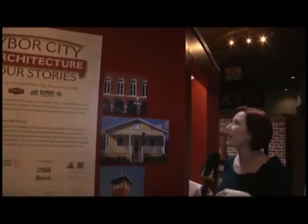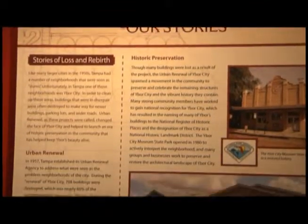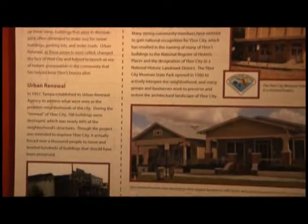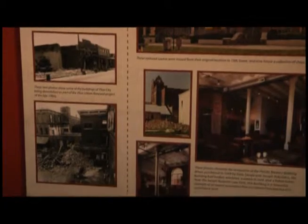Absolutely. Why don't you just take us on a tour? We'll follow you. Please. And go ahead and explain what we have. Absolutely. Well, this is the introduction to our exhibit. Again, it just sets the stage for what you're going to start to see when you go through the exhibit, from why you might be interested in Ybor architecture, what makes it so unique. And again, you have some wonderful pictures. It's really hard to tell a story about architecture and not have a lot of pictures. So you will notice as we go through the exhibit that there's quite a few pictures so that anybody can really get a good sense of what the exhibit and what Ybor City is really all about.